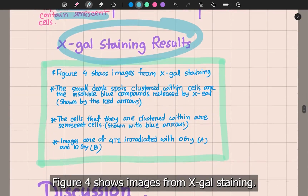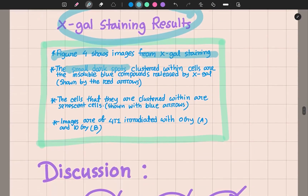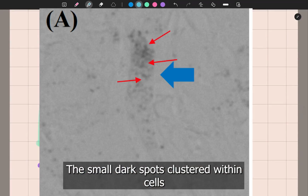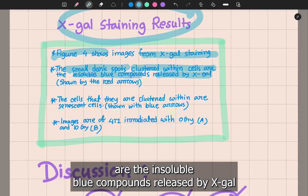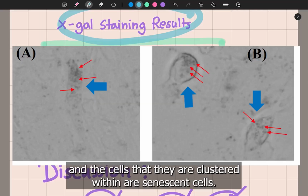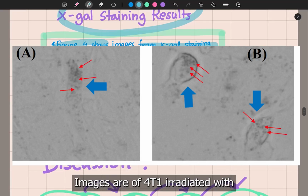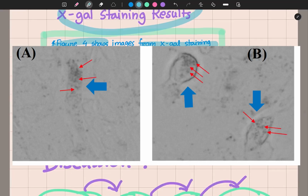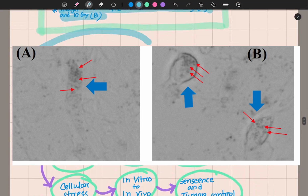X-gal staining results. Figure 4 shows images from X-gal staining. The small dark spots clustered within cells are insoluble blue compounds released by X-gal, and the cells that they are clustered within are senescent cells. Images are of 4T1 irradiated with 0 centigray at A and 10 centigray at B.